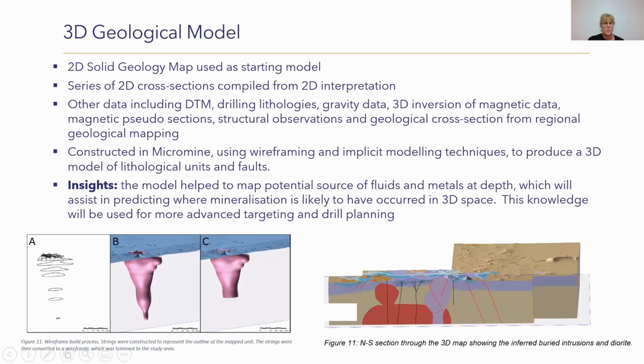So the last stage of what we did was Kennex worked to construct a 3D geological model. We used the solid geology map as a starting point and constructed some 2D cross sections. Because, as I've highlighted several times, the exposure is limited to around the dome, there wasn't a lot of surface structural information to constrain it. So they used everything else that was available: the gravity data, the inversion of the magnetic data, and these cross sections to try and build the 3D model.